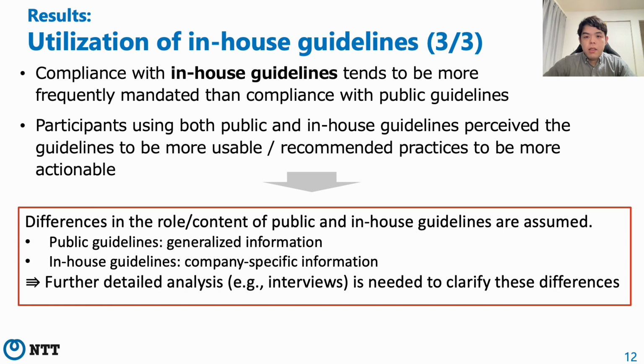In addition, the result of regression analysis shows that participants who use both public and in-house guidelines perceived the guidelines to be more usable and some recommended practices to be more actionable. Given these observations, we assume some differences in the role and content of public and in-house guidelines. Specifically, we assume that public guidelines contain generalized information for secure development, and that in-house guidelines contain company-specific information that complements public guidelines.